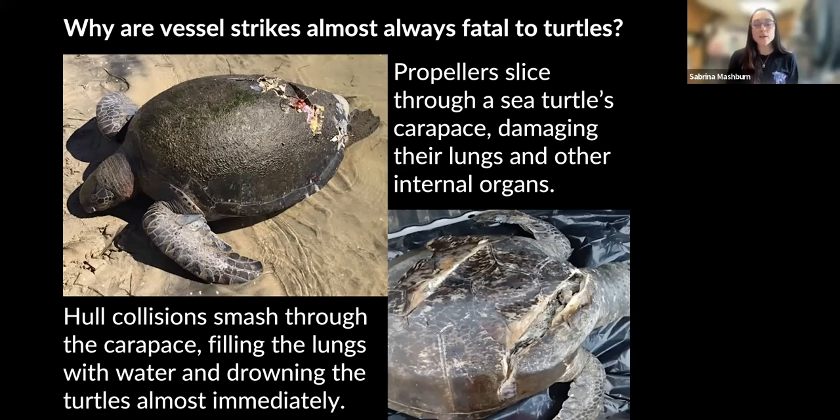And so when they are struck by a propeller or the hull of a boat, like the individual on top, you can see actually the paint from the white hull here and here on her carapace and all of these lovely eggs pouring out, unfortunately. And this individual who was sliced right above the lungs, their lungs or body cavity fill with water and they drown immediately. And so this is why it's really important that if you can see the shore and you're on a motorized vessel, that you create no wake at all.